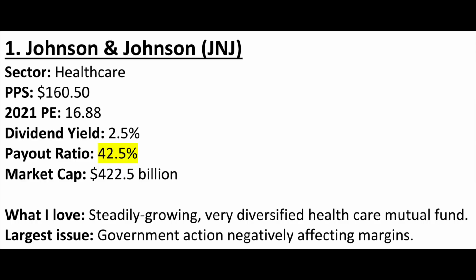Now, the largest issue with Johnson & Johnson, in my personal opinion, is could the government come in and start regulating healthcare more? Could the government come in and start arguing with these companies over their pricing model as it pertains to prescription drugs? It's a difficult situation because companies like Johnson & Johnson work so hard to develop these drugs and the patents only last 20 years. However, also from a consumer standpoint in the United States, these solutions are so expensive. And so that is a hot topic right now in the political climate in the United States. And it could potentially affect companies like Johnson & Johnson.